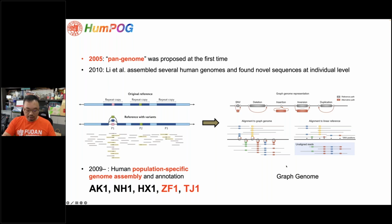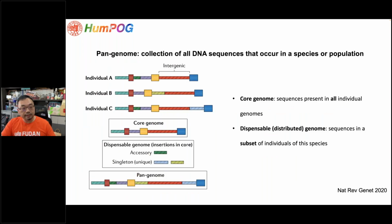Then we shifted to the graph genome. The Pan-genome idea is actually very simple, since we have diversity among different individuals and also between populations. So we sequence every genome and we identify some variants. Besides the single nucleotide variants, we also have many structural variations. Those structural variations and also small indels differ in length when we compose them together, so we would like to observe different lengths in the whole genome size and also in local regions.